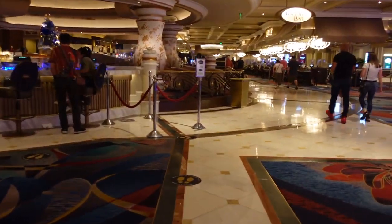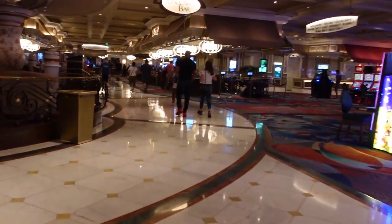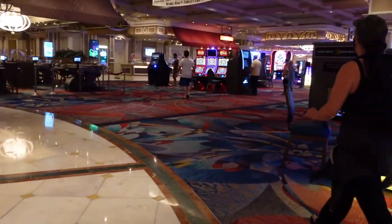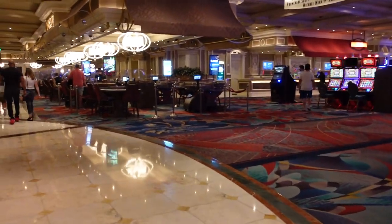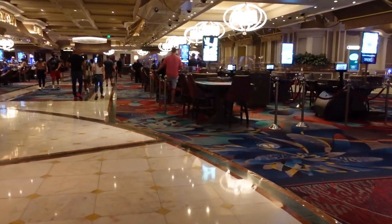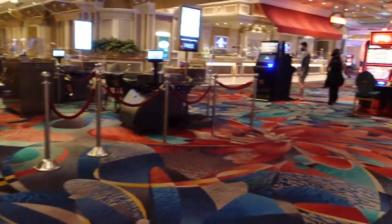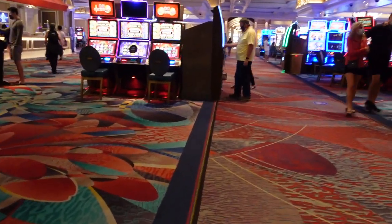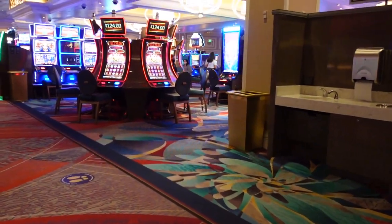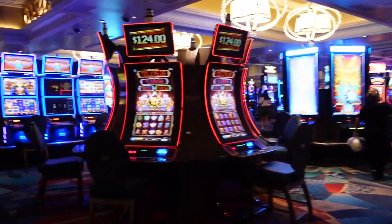The Baccarat Bar is open 24 hours. All MLife resorts have hand washing stations on the casino floor.